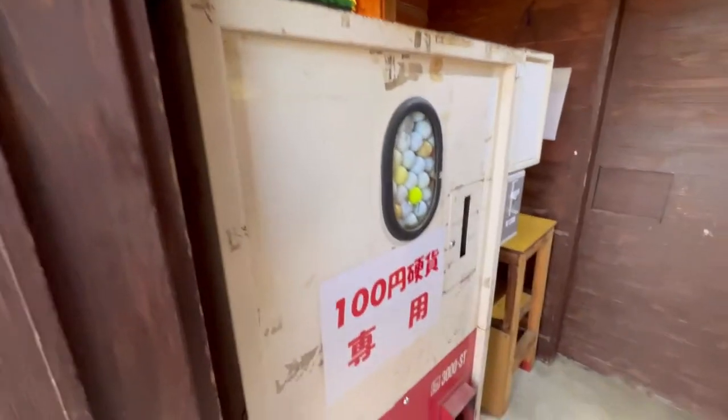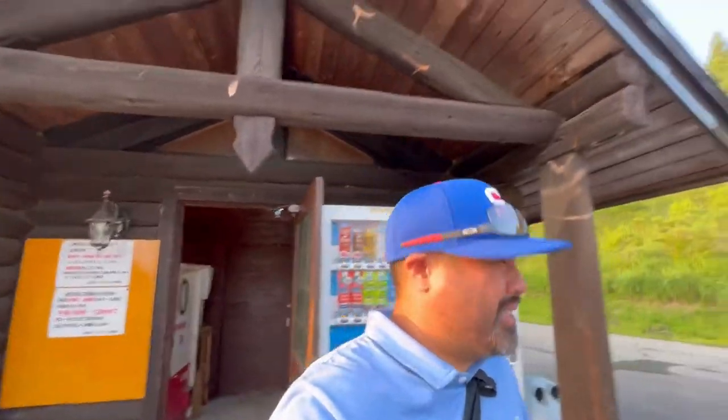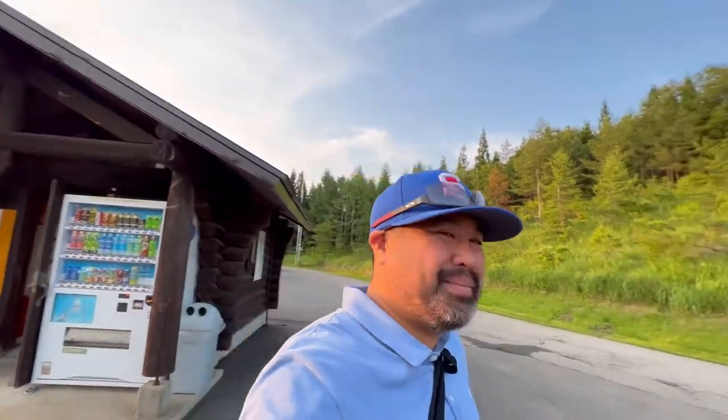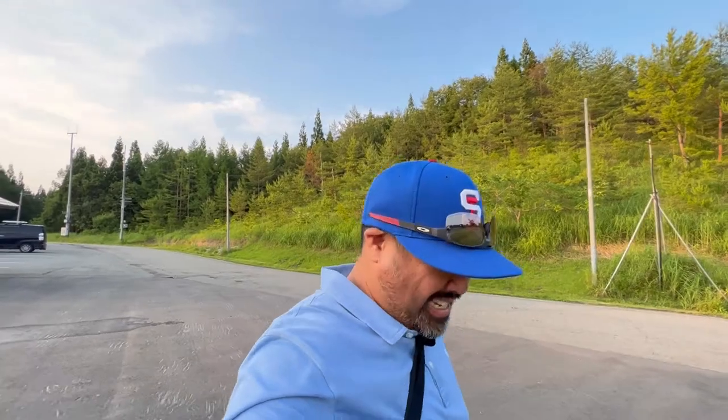Bucket here. This is where the balls are. The golf balls here. $3 for 40 golf balls. But because this guy is at the Baseball Dream Lab in Yamagata, Japan, one of the dads noticed me and said, "Brian?" He said, "Brian, son?" I said, "Yeah. That's me, Baseball Brian." And he hooked it up.